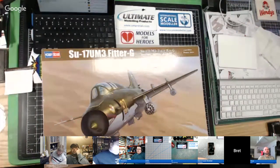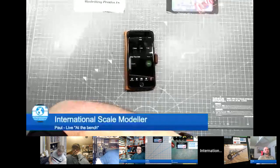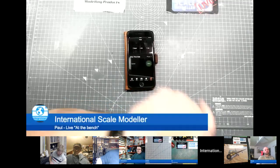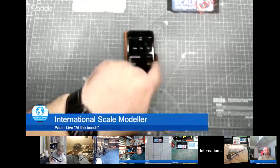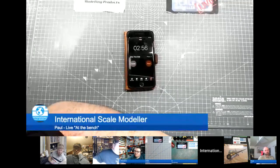Okey-dokey. And you want to start off at a pound? Yeah, start off at a pound. You ready, Les? You say when. Okay, I am ready. In 3, 2, 1, go. 1/48 scale. Yeah, it's 48 scale.